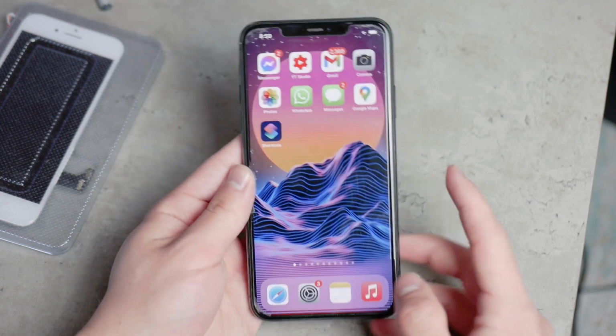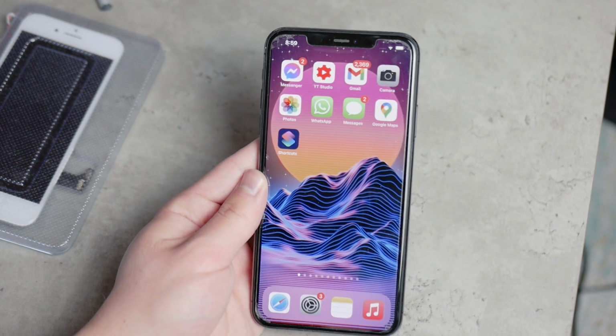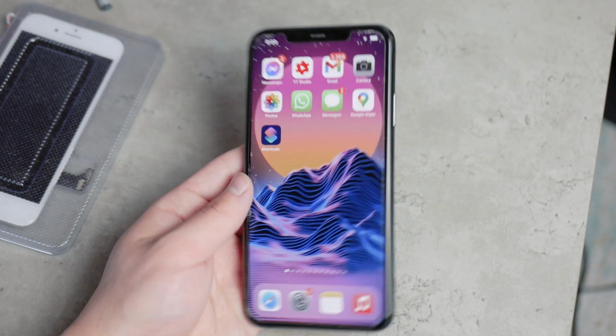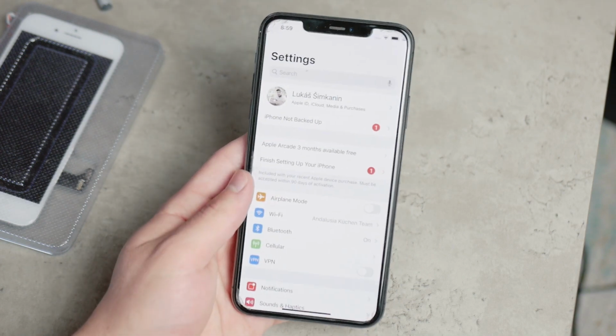Let's talk about the display at first. Here on Apple Fox, we go from the most important thing to a user all the way to the least important one throughout the video. And since the display is the thing you literally look at all the time, let's talk about it first.